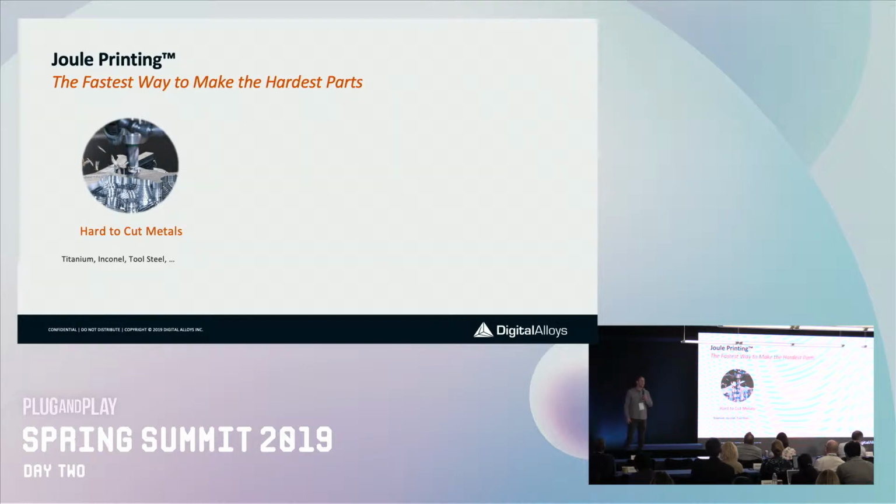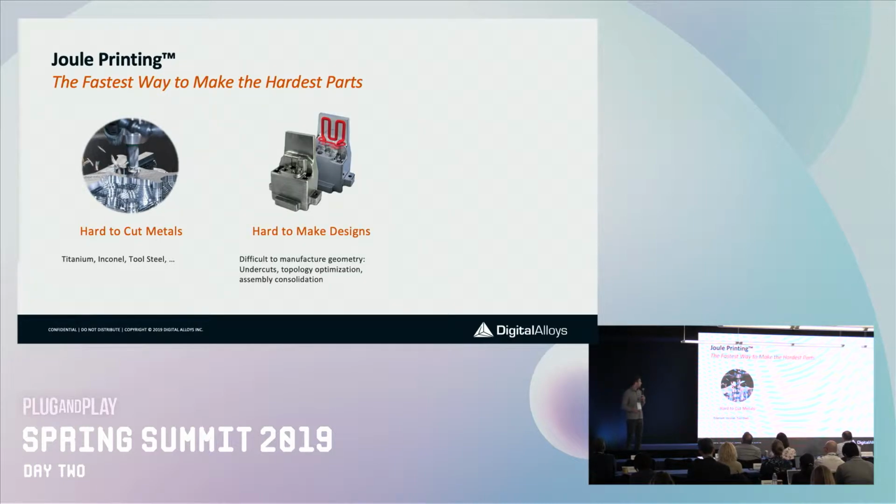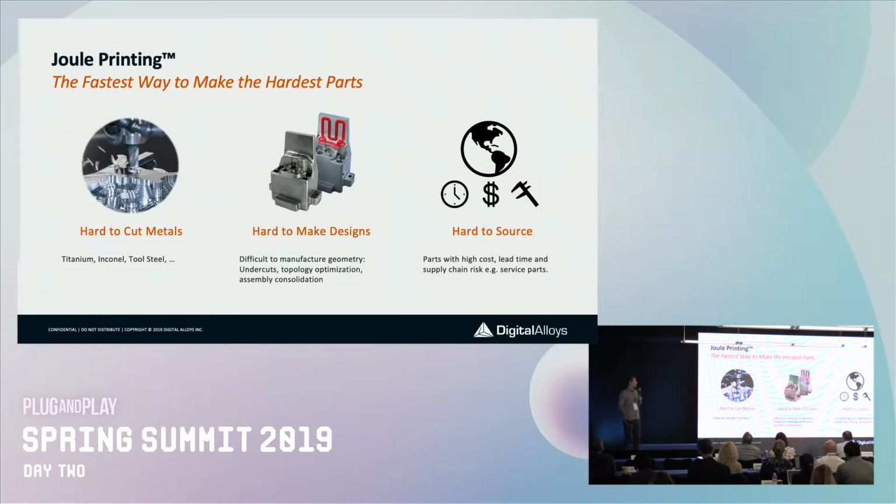We've developed a new high-speed, low-cost metal printing technology called Joule Printing. Joule Printing is the fastest way to make the hardest parts. What do we mean by hardest parts? Parts that are made from hard-to-process metals like titanium, Inconel, tool steel. Hard-to-make designs that are complex. Hard-to-source parts because of lead time, cost, supply chain risks.